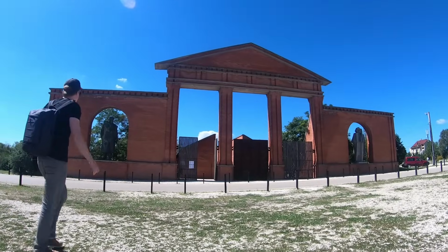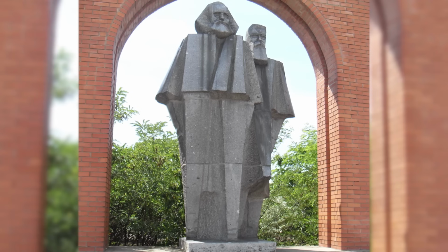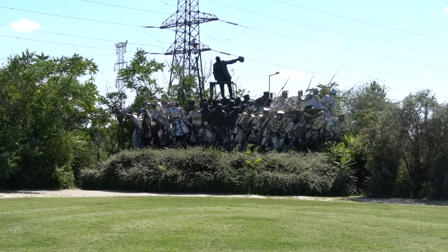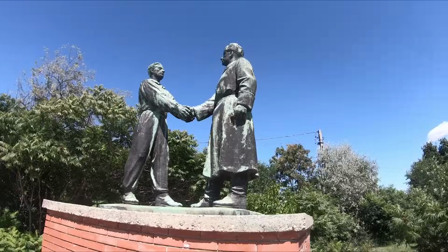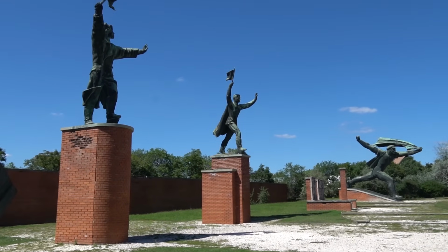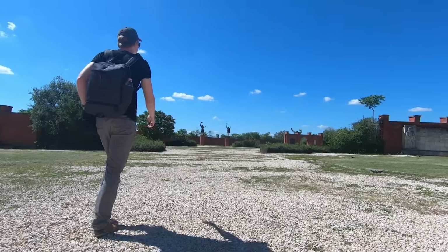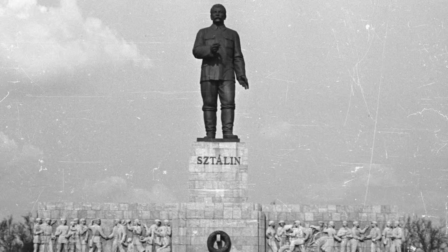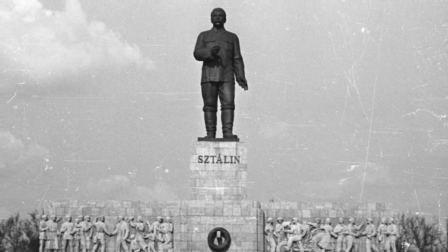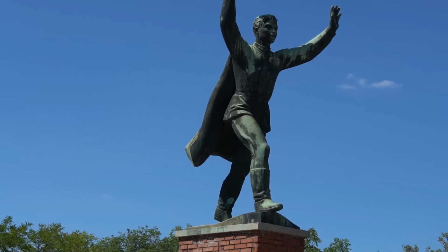The Memento Park features more than 40 statues of communist all-stars like Lenin, Marx and Engels, as well as local leaders like Béla Kun. The statues are all done in the socialist realism style, which served the propagandistic depiction of communist values. The sculptures are a powerful reminder of what life was like under the brutal communist totalitarianism that reigned in Hungary between 1949 and 1989.